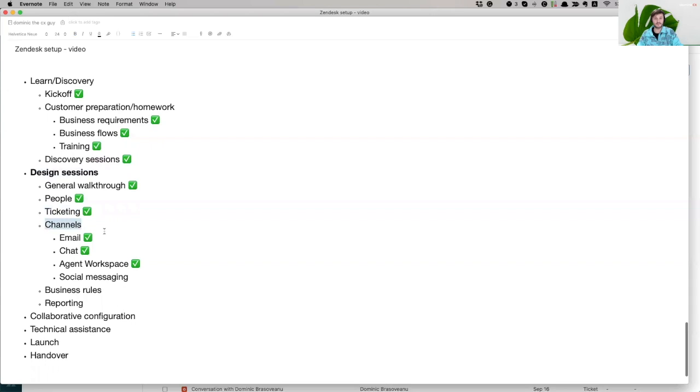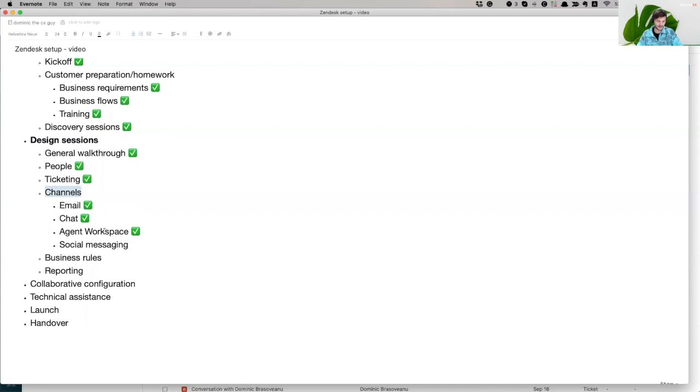Then we have channel setup, which, depending on the company, you can offer support in multiple channels. We went through email, we went through chat, we went through agent workspace, and now we are extending to social messaging, which is amazing, right? It's 2021 and social messaging and chatbots are the buzzword. You're maybe even a little bit tired of overhearing it, but it's here and we have to go over what this means for you and your setup, because your clients are going to want to reach out to you the same way that they do with their family.